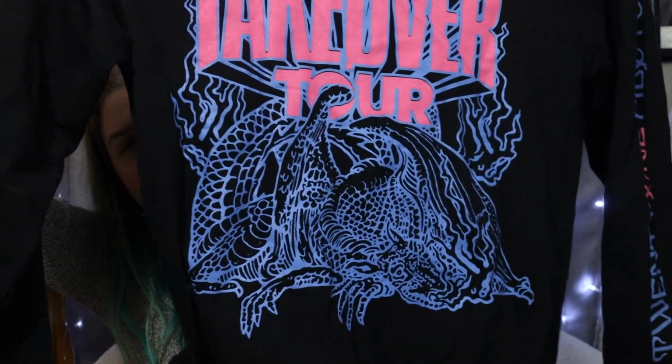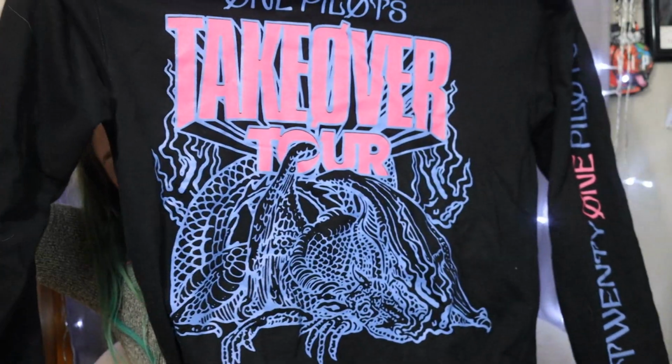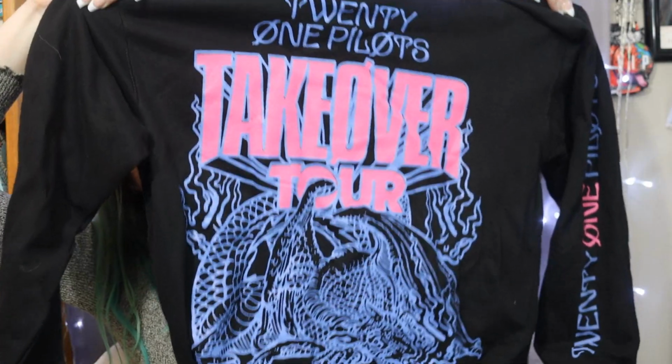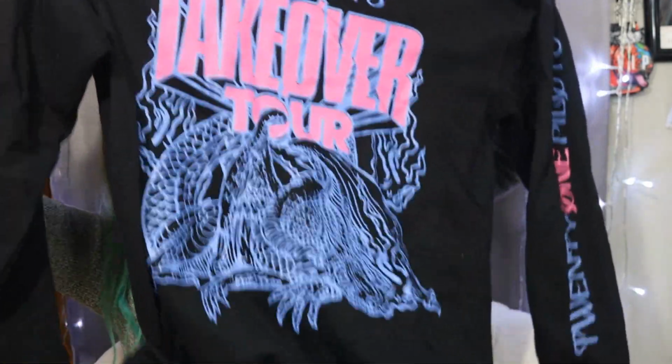So no cities or anything on this one, but I do really like how big, again, this graphic is. Sucker for big graphics. I like how simple and legible it is. I think it looks great. I love it. And it does have the pocket in the front, and then the little thing at the bottom that everything has had, the little blue tag.